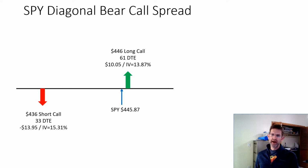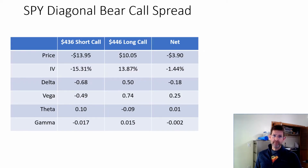This is on the SPY. It's sitting at about $446 a share right now. So the starting value of the call spread is a negative $3.90. So I sold it for a $3.90 credit, but on the books it's a $3.90 liability. The net delta is minus 0.18.